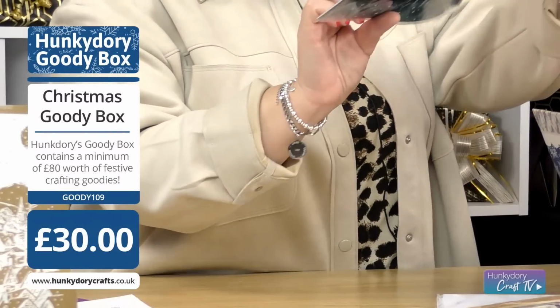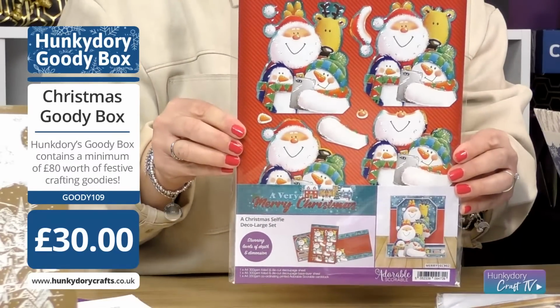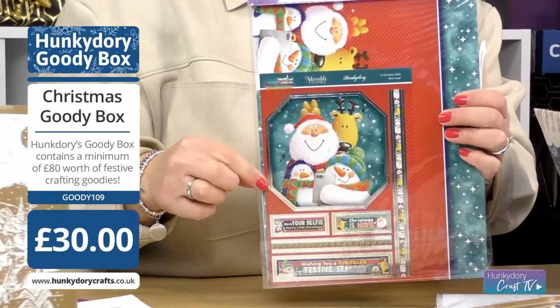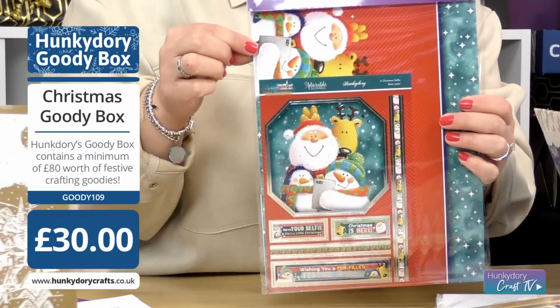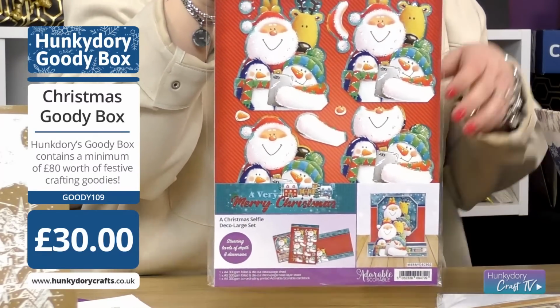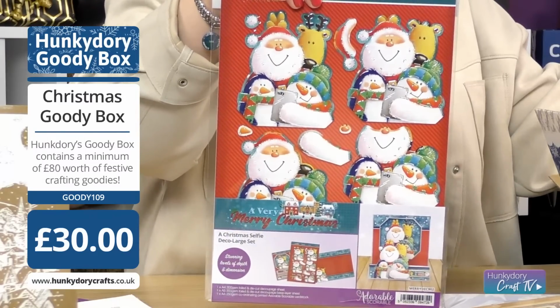You then get a Very Merry Christmas, your Deco Large set. Love this one. It's just gorgeous, isn't it? And you can see you get the frame there to build it all up. You get the cardstock as well. I can't believe we've got Deco Large in these as well. So that is your A Very Merry Christmas Deco Large set.